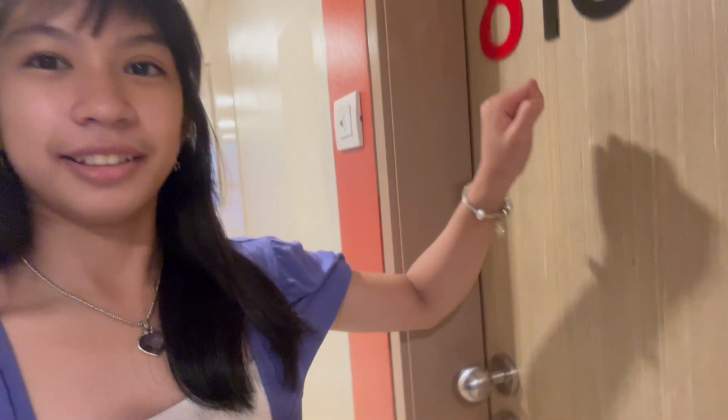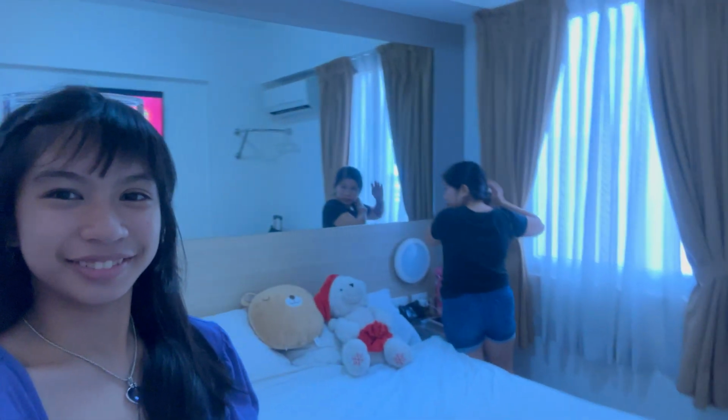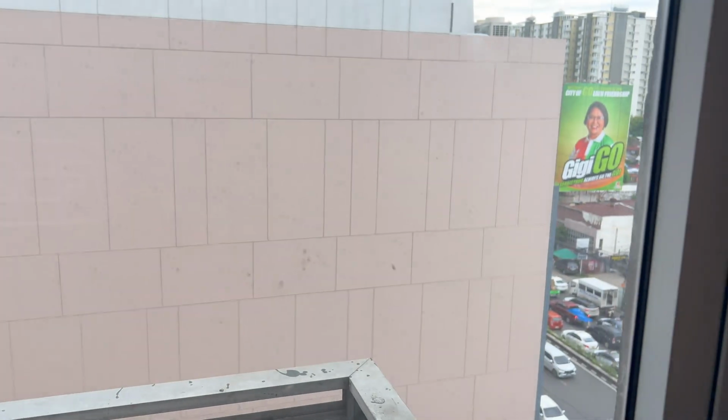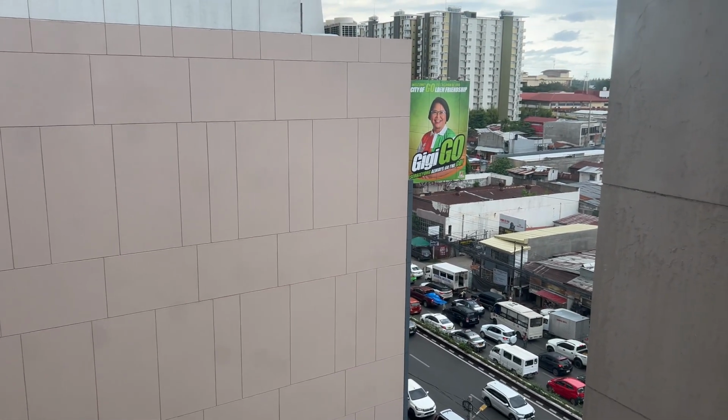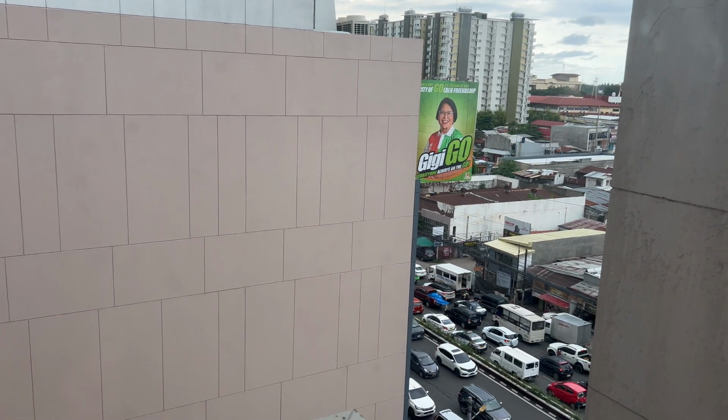So we're going to have to knock because they don't have a doorbell here. Hey guys! Hello! So come in! This is our room. Yes, this is our room. Welcome to our small room. So this is our room. It's very small, but it fits. You can check out the city view here from the top of this room. So this is our room.